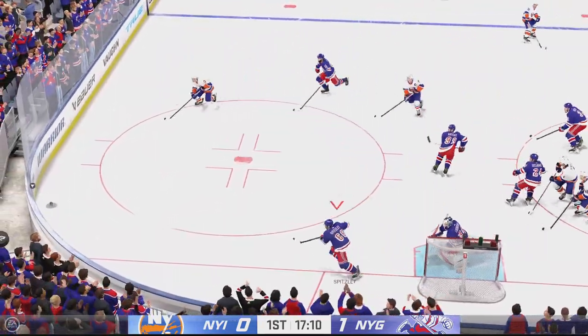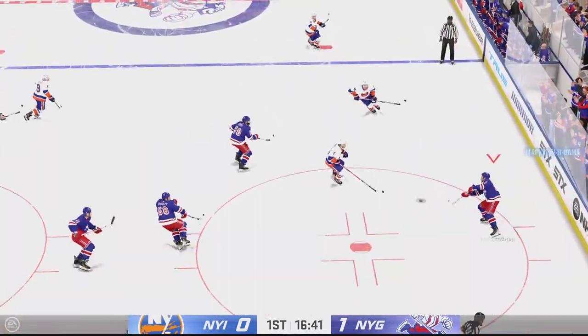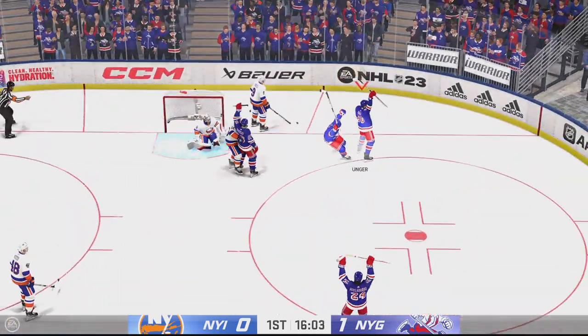Shot! Oh, big-time save by Lundqvist. When you're shooting a slap shot, you're just trying to overpower the goaltender. But he's in such good shape here, James. That's a pretty easy save for him. Here he is on the backhand!